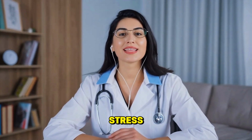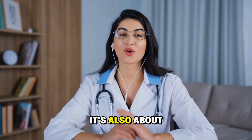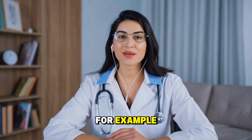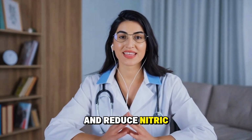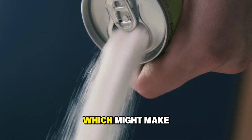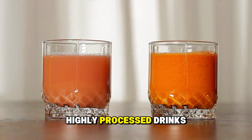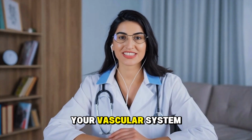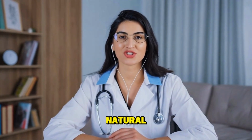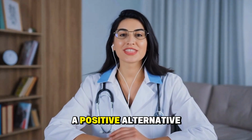Another thing I want to stress is that better circulation isn't only about what you drink. It's also about what you avoid. For example, sugary beverages can contribute to inflammation and reduce nitric oxide availability, which might make circulation issues worse over time. Highly processed drinks, especially those with artificial ingredients, can also burden your vascular system. That's why something natural, simple, and nutrient-dense like beetroot juice can be such a positive alternative.